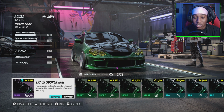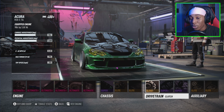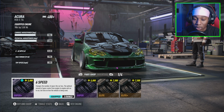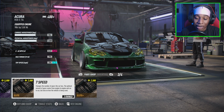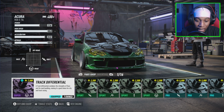I'm running a super track suspension here. I got elite brakes, elite race tires. Of course, we don't use track tires. Them are too grippy, man. I got an elite clutch, of course, a 6-speed gearbox, which works perfectly. 7-speed is okay. I lose a little bit of acceleration. I gain 1 top speed, but there's not really any need for the 7-speed. I feel like I would lose some of my pull if I put the 7-speed in there because the gears would just be a little too short, and the 8-speed is just not. 6-speed is just fine. And then we're going with the super track differential here as well.